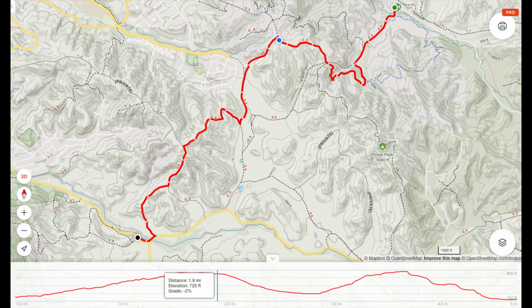Here's the AllTrails map for the hike. You can see that it's pretty much just a steady uphill.